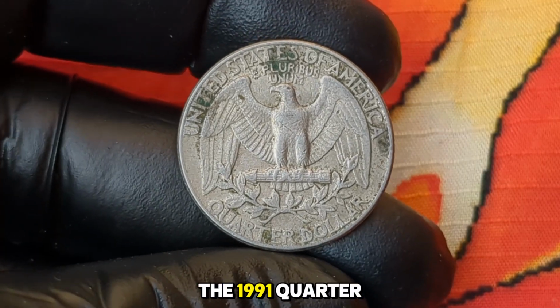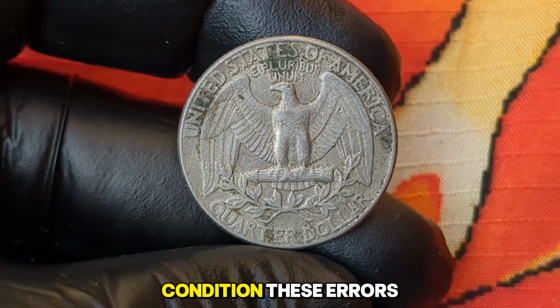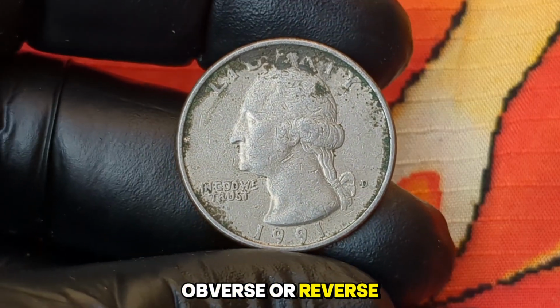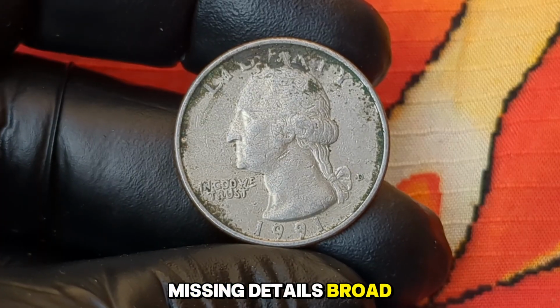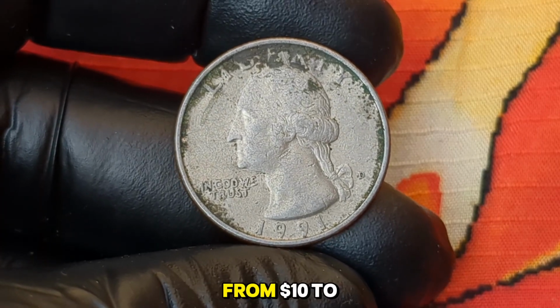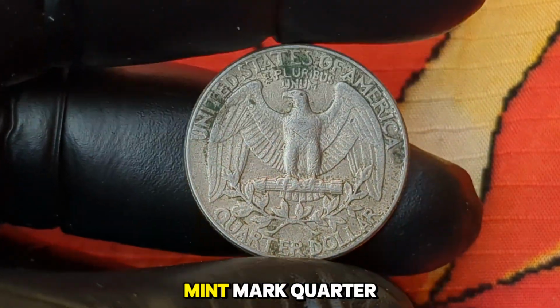Rare errors in the 1991 quarter. Many coins from the early 1990s have striking errors and die varieties even in bad condition. These errors can be valuable. Popular errors include double die obverse or reverse, off-center strikes, die cracks on the rim or eagle wing, clash dies, struck through grease, missing details, broad strike errors, planchet flaws. Depending on the error type, values can range from $10 to $50. Rare errors, $100 plus.